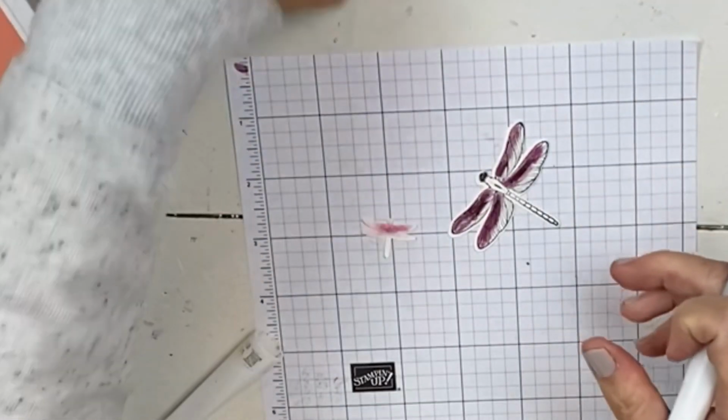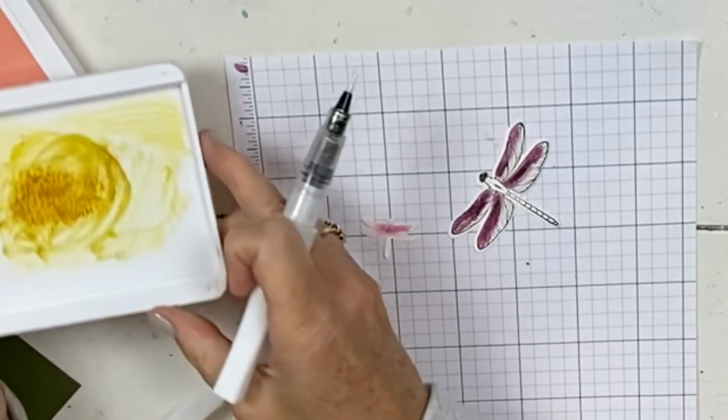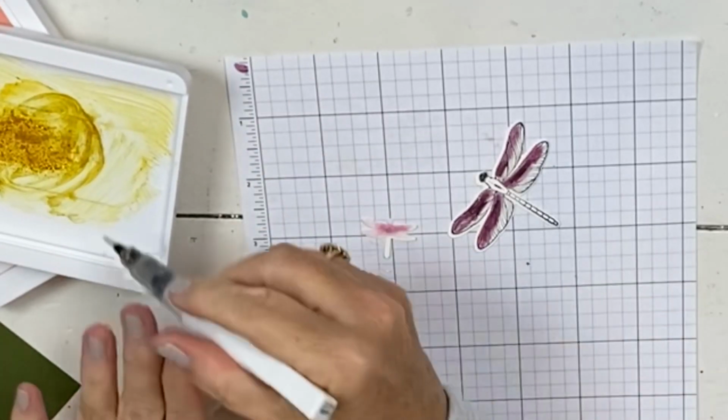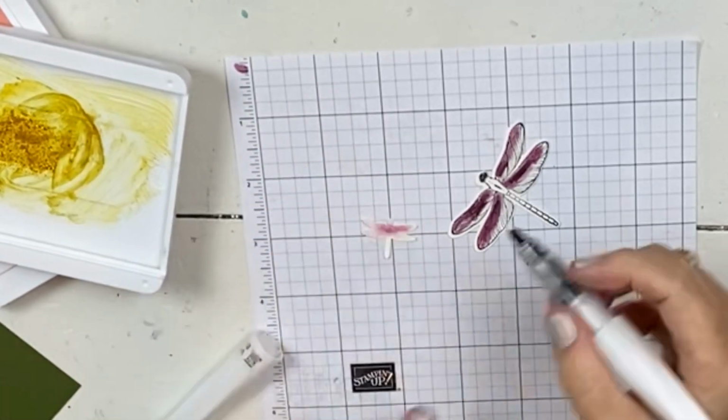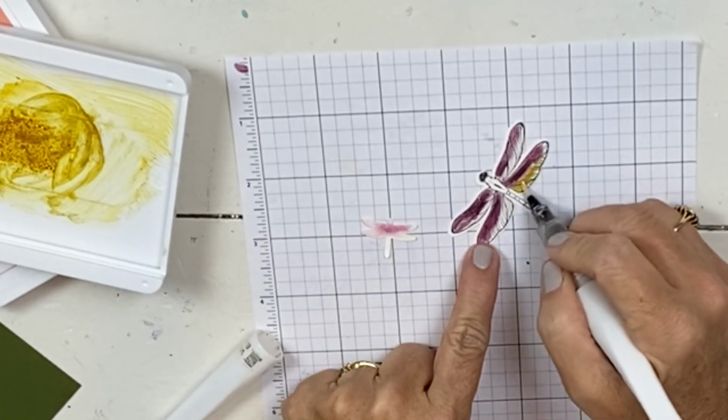Now I'm going to take the bumblebee. It's a really pretty color combination, and a lot of times when you base your cards on the colors that the Stampin' Up! artists have put together and not our own little brains, then it gets you outside your comfort zone. So just grab some. This dries really fast because the Stella dries fast.